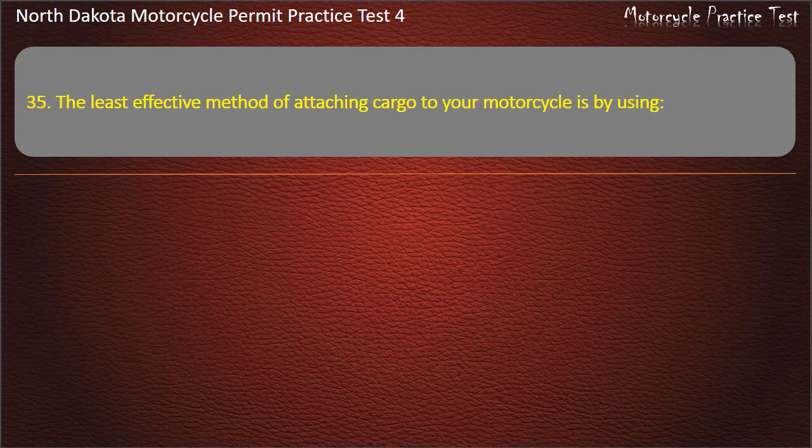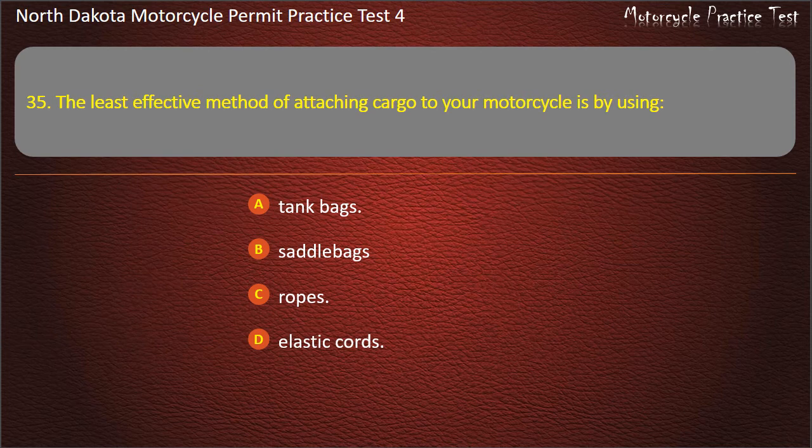Question 35. The least effective method of attaching cargo to your motorcycle is by using tank bags, saddle bags, ropes, elastic cords. Answer. Ropes.